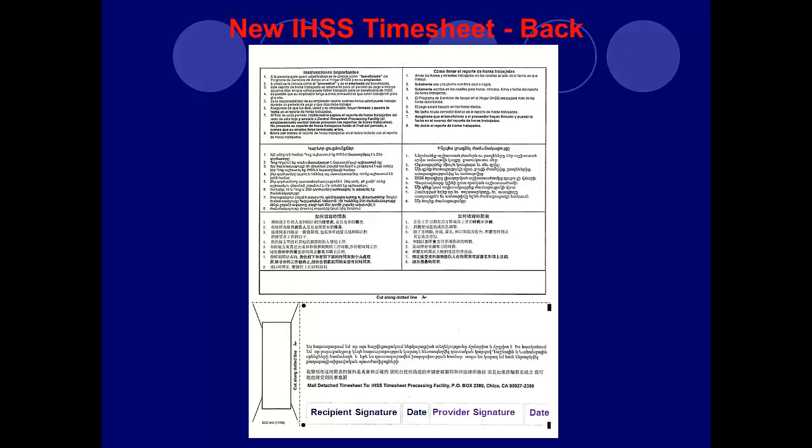This is the back of the CMIPS II timesheet. There are two parts to the back of the timesheet. Part 1, the instructions. Important instructions translated into Spanish, Armenian, and Chinese are in this section. Part 2, the provider's declaration. Remember, only cut or detach along the dotted line after both the recipient and the provider have signed the declaration verifying true and correct information is being submitted.